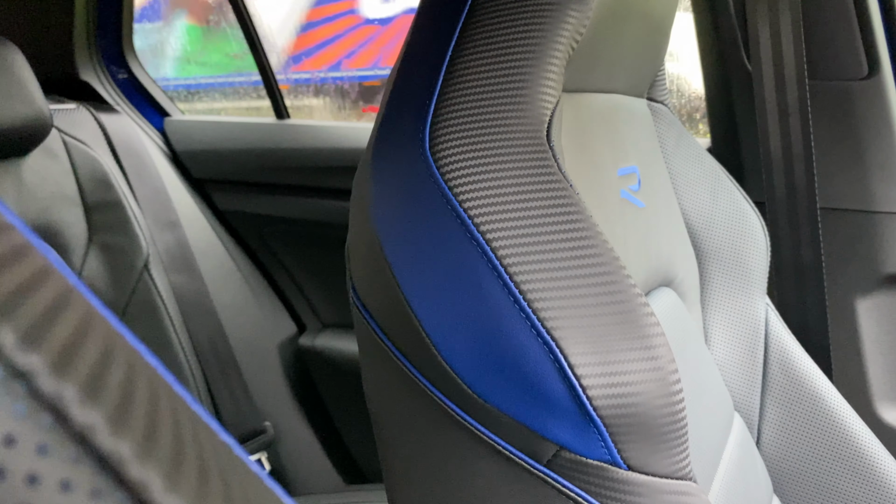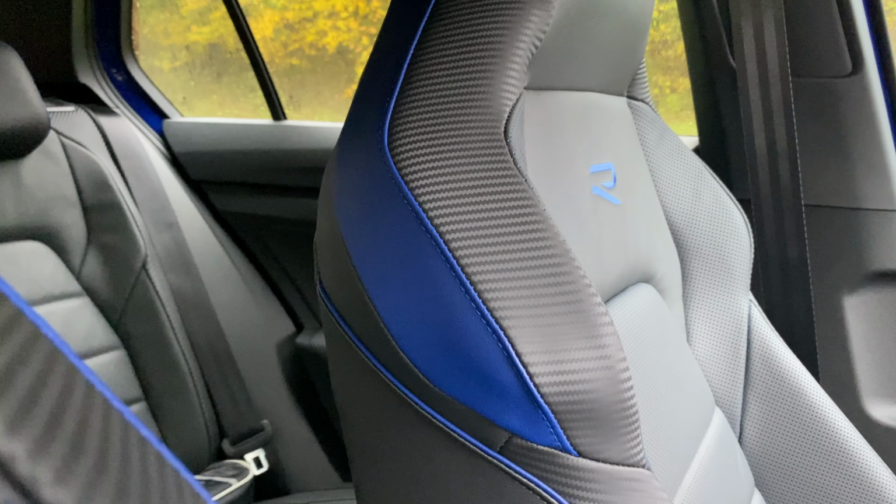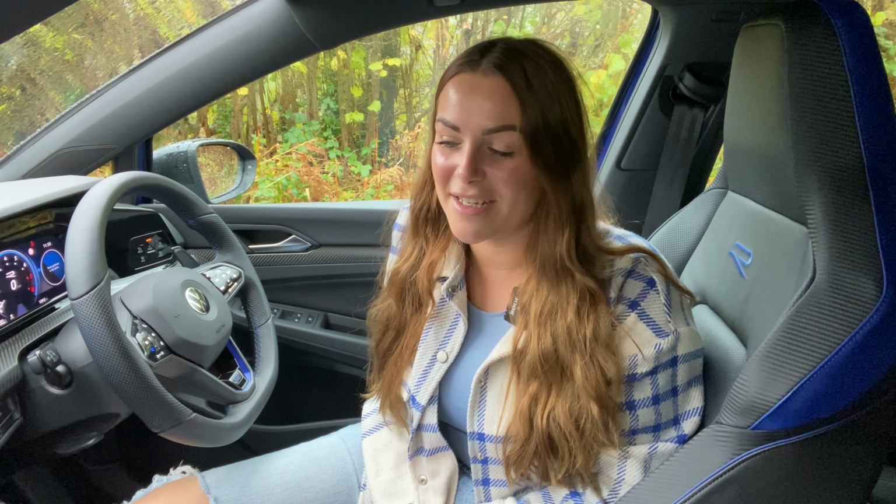However, there have been some upgrades over the standard car, and that includes Napa leather, which is a real treat. These are actually heated and cooled, and also they're electrically adjusted as standard. This is not normally something you get in a Volkswagen, so it does feel a bit more luxurious, and they're really nice as well. At first I thought black leather could be a little bit boring, but then I noticed they've got the lapis blue along the sides.